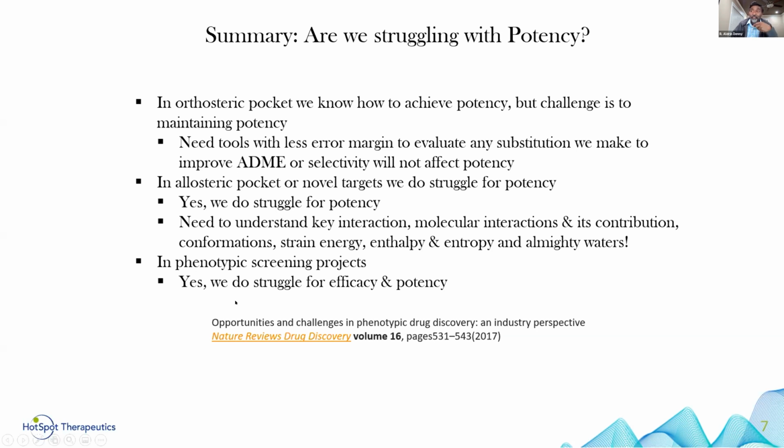And if you are doing phenotypic screening, you don't even know what the target is, and you know the pathway. Yes, we do struggle for potency and efficacy. There's an interesting article that was written by one of my colleagues in combination with Genentech and other friends. I encourage people to look at this. It is a wonderful paper, and it goes over all the phenotypic project issues.